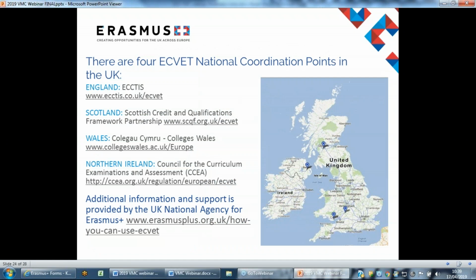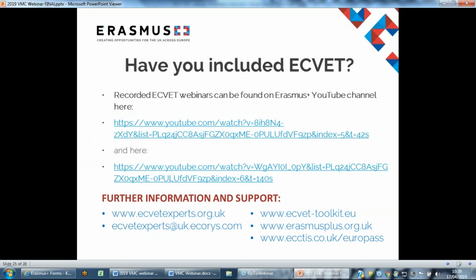This slide provides details of the 4 ECVET national coordination points in the UK and refers to the team of national ECVET experts managed by ECORIS, with contact details so you can request further details and support. So have a think about whether you have considered ECVET as part of your VMC application. The information on this slide contains further resources and can also be found on the handout to this webinar for future reference. We have also provided links to 2 recent webinars done by UK ECVET experts on how to incorporate ECVET into your VET mobility projects.